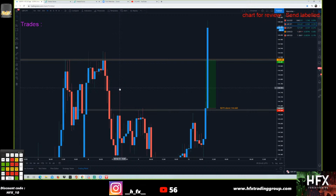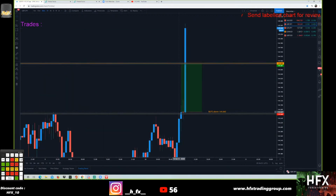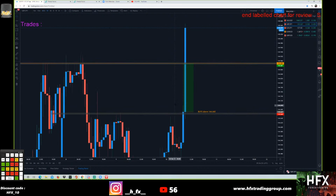But basically, once we break this wick, it's a clean move on the 1 hour. We had a clean candle on the 1 hour. On the 30-minute, it was a little bit more messy, but based on the 1 hour, it was a clean move.